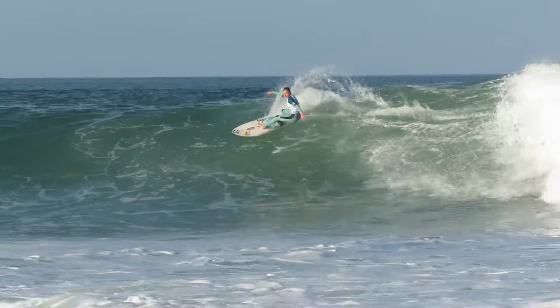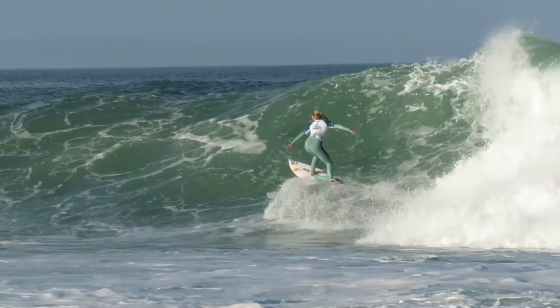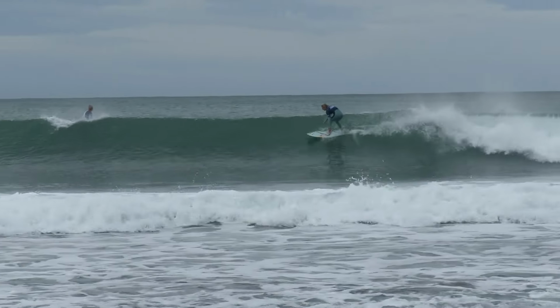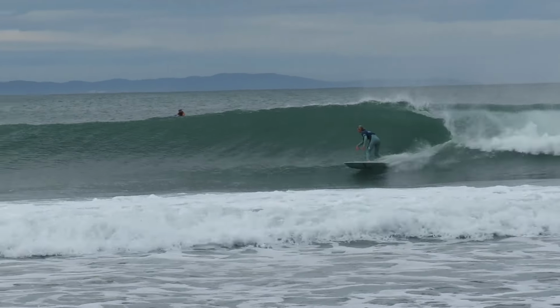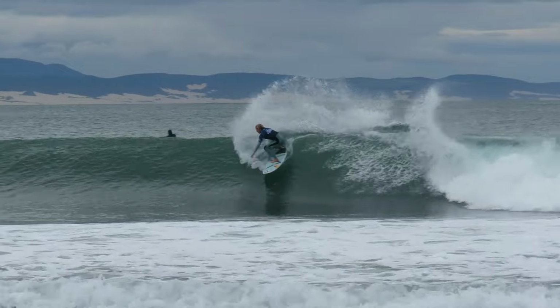I don't know why I thought it was going to be cobblestone rock, so the get in and get out's a bit different than I thought. The past couple days have been kind of hard to figure out the speed, but today is just the most perfect speed, and it's such a fun wave.